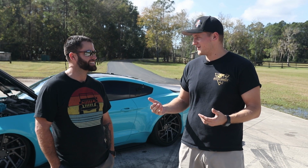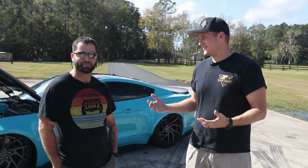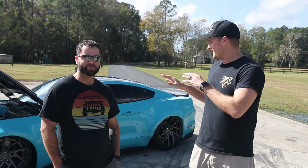We're going to throw it up on the dyno. We're going to see what kind of power this thing makes. And let's see where we end up. So now it's all show. Let's see how much go it's got. That's right.